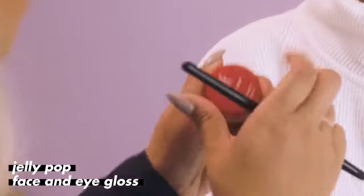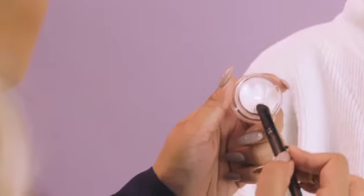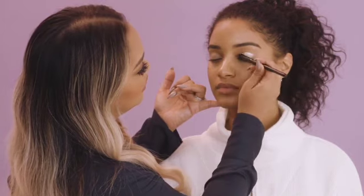What you're gonna need for this look is our Jelly Pop Face and Eye Gloss. For this, I recommend you do not put anything else on her lid. You want a bare lid so you don't see any creasing of any color or anything like that. And you're gonna just lay a layer on her actual lid, like so.